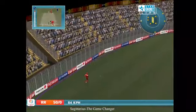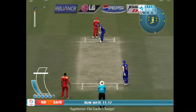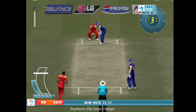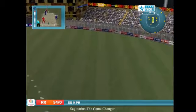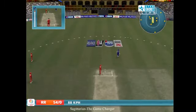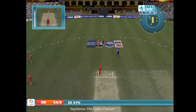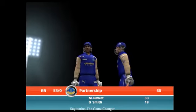Yeah, he'll be pleased with that. It came pretty much out of the middle of the bat, and all in all, he looks in good touch. Yep. Lay it away with comfort. No. Batsmen change their mind. That's the end of the fifth over.